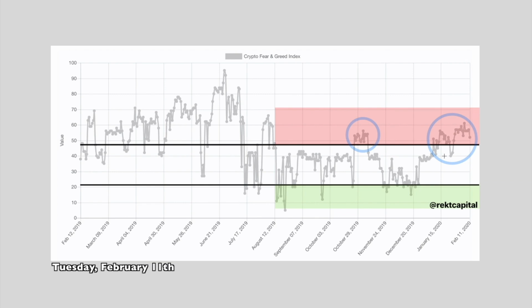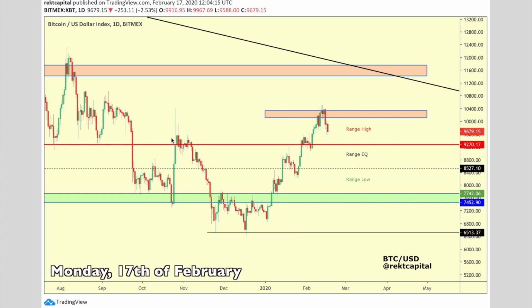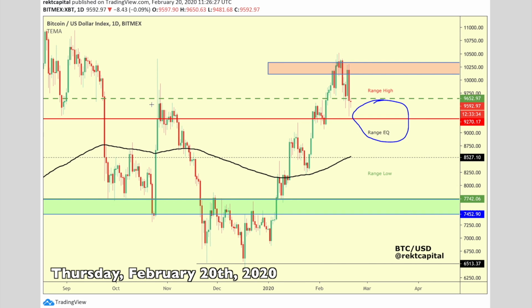But the thing I'd like to mention before we close is that I'd think about the fear and greed index reaching this range once again. I'd like it to dip into the range and then see where Bitcoin's price is at. Naturally speaking, this range is going to be a reference point for Bitcoin's price, and it's been that way for many, many months. So I mentioned that we have a few clusters of price action at the range high of this monthly range. So this is the range high, and of course this is the monthly range in and of itself.